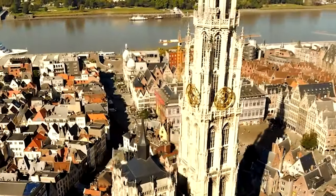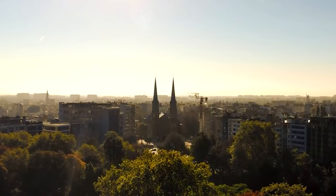Today we'll be looking at our top 10 picks for things to do in Antwerp, so stick with us till the end. Number 1. Antwerp Central Station.